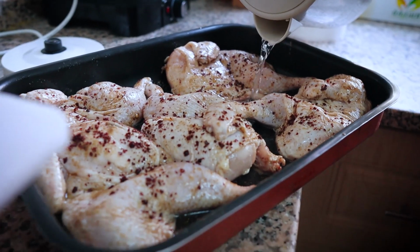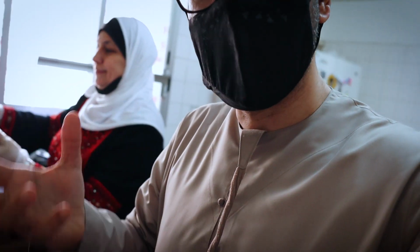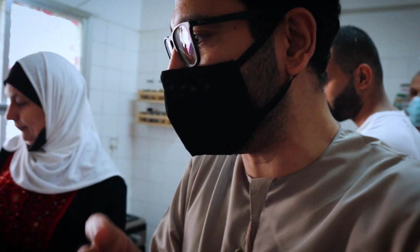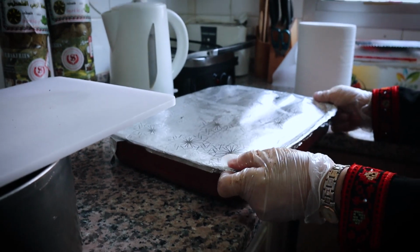Just a little bit of hot water. So the water helps it cook faster. Basically, you're gonna get a lot of the juices from the chicken getting into the dish, but also the water helps it get a little bit of steam and cook inside the chicken as well. It's gonna be wrapped up, foil on top like that.